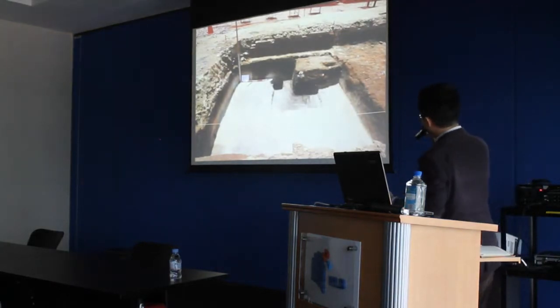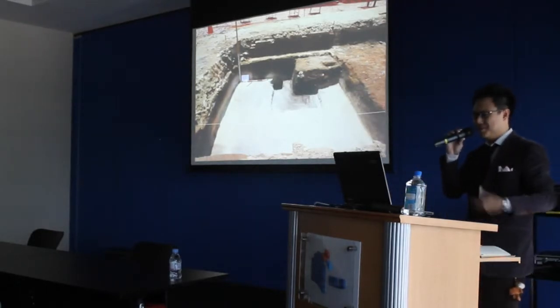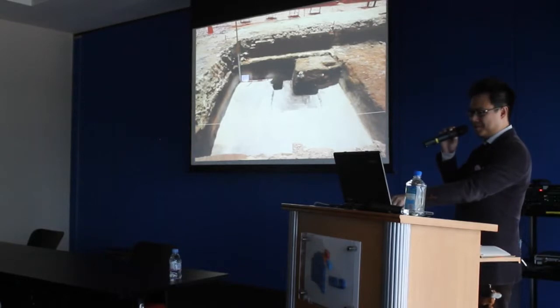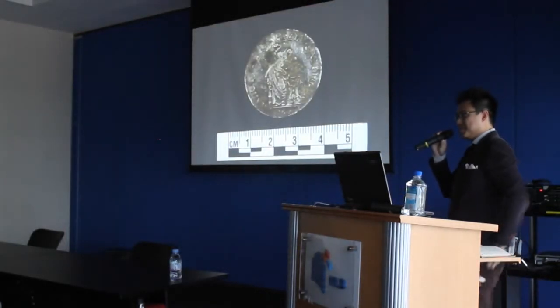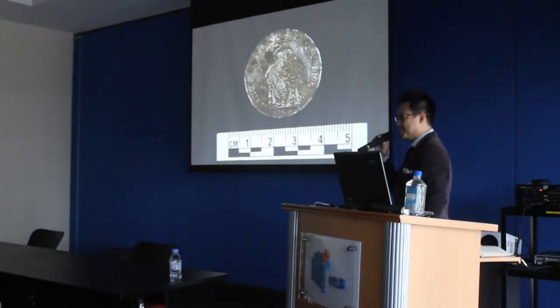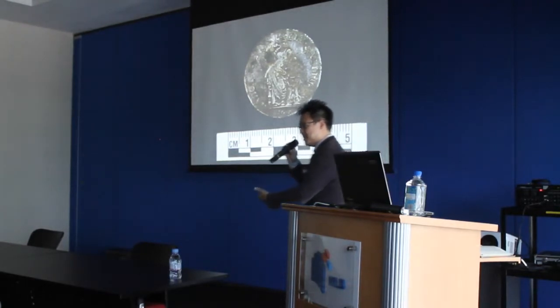Nothing from the Raffles period, unfortunately, but a little bit of brick from the old assembly hall, just prior to independence. But we did find Spanish dollars. Well, I won't say that they are Temenggong Abdul Rahman's $3,000, right? But at least you know how it looks like. This is a real Spanish silver real.